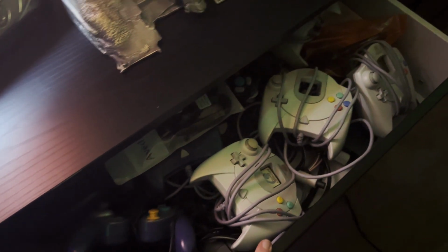I'm a Rangers, Blue Jays, Raptors, and 49ers fan, so take it as you will. Family's from Canada, if you're wondering, and I'm originally born in Canada, so that explains the Canadian teams. These drawers primarily just have manuals and wires and controllers.